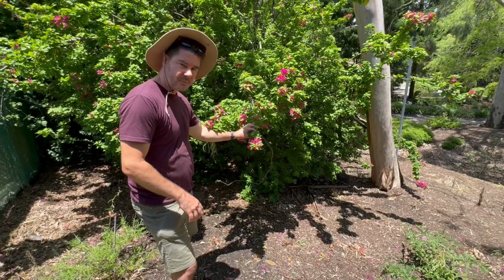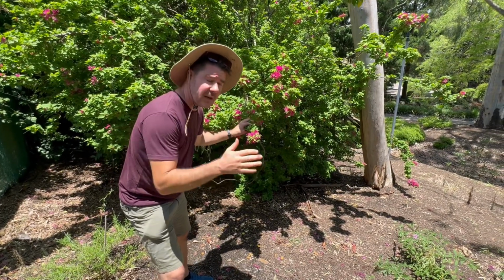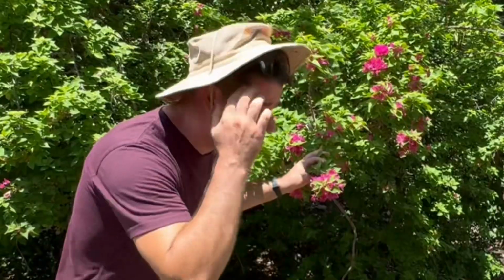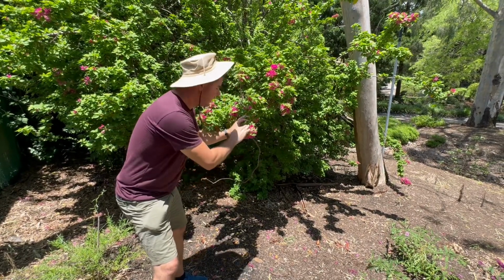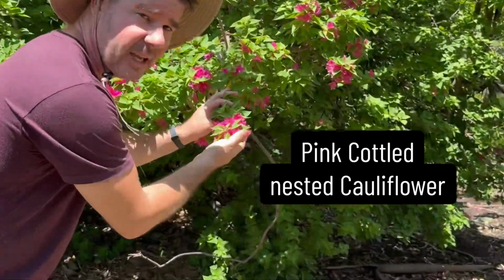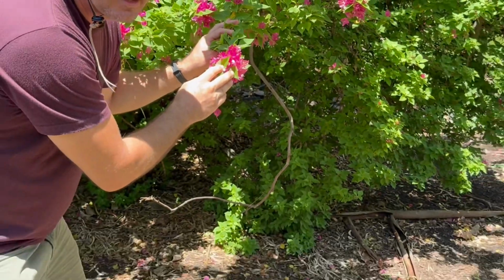Alright, so we haven't been lucky enough to find another southeastern blue-spotted monitor. This place is absolutely teeming with rare and exotic species of plants, birds, as you've seen the bush bird. This specimen here, very rare, it's a pink-coddled nested cauliflower. And an absolutely beautiful specimen. You probably will see it.